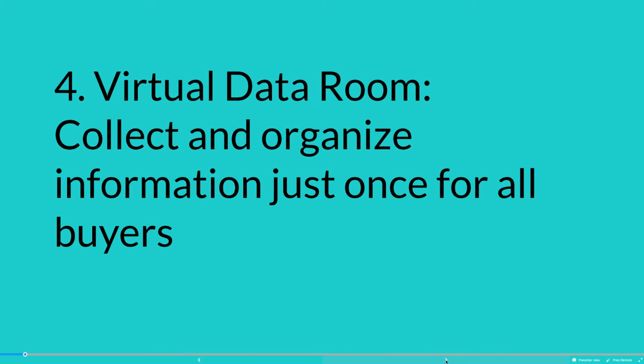We also are going to build a virtual data room for you. So old school, you might have had a whole banker's box of information that you'd have to send out to everybody that was interested in evaluating your business, maybe making an offer. Well, what we do now is when we get to the right point in the conversations, we give people access to a secure, private, virtual data room.